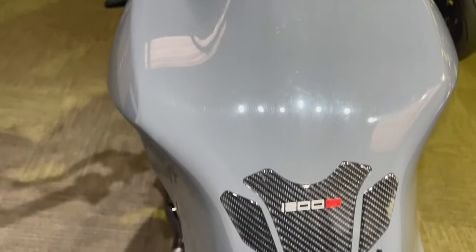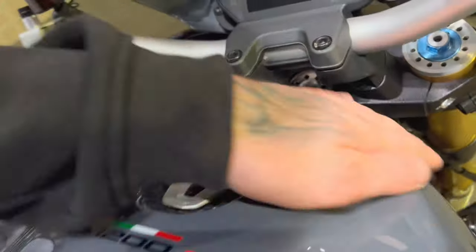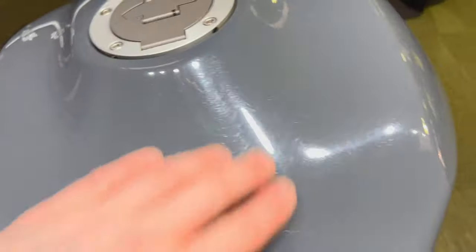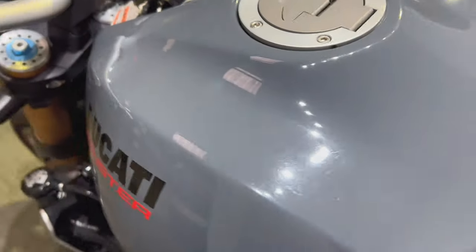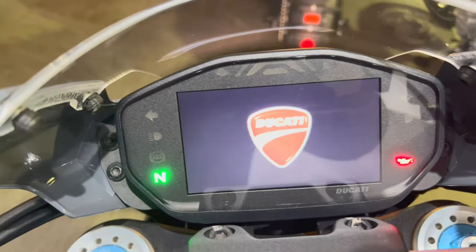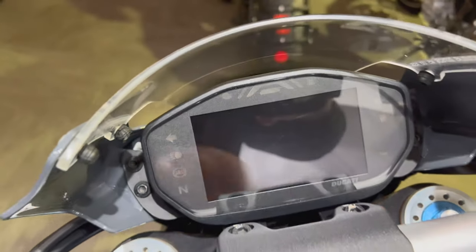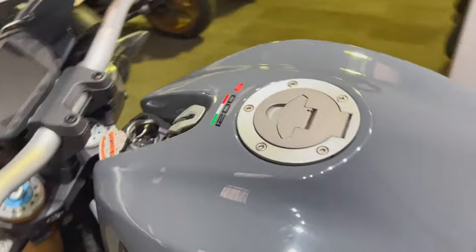Coming up the tank, really nice, tidy condition. No stone chips or anything like that. There's a few swirls where it's just been cleaned over the past couple of years. All the dash does as it should. It has also just had its Desmo done.